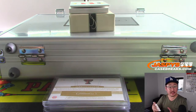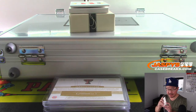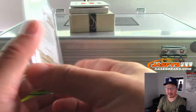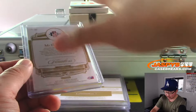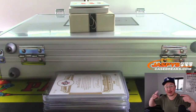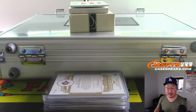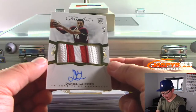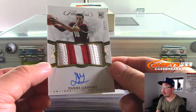What? This is not a number break, Marco. This is a random hit break. So you're guaranteed a hit, but a random hit. I'm going to show all the cards first, then type in all the hits, randomize your names, randomize the hits, and match you up with something. Two-color patch, an autograph, Daniel Gafford, 24 out of 25.